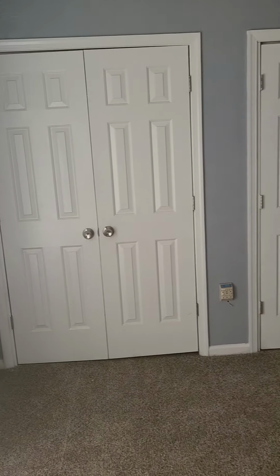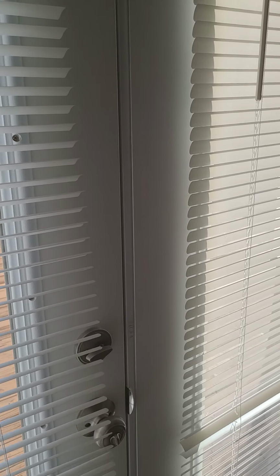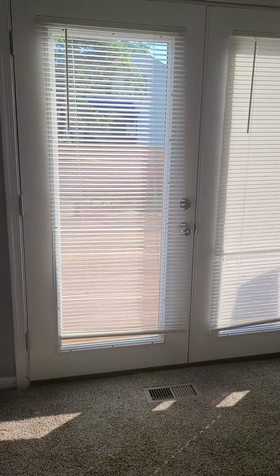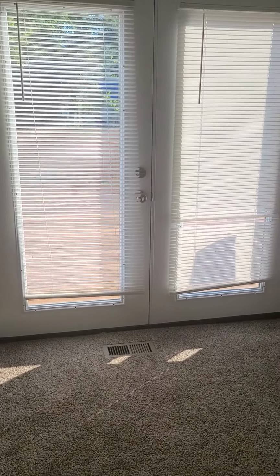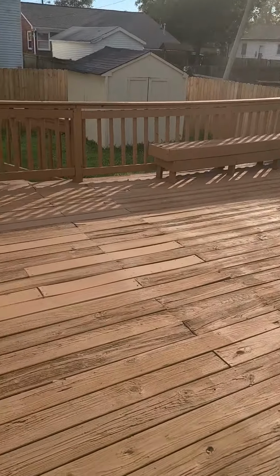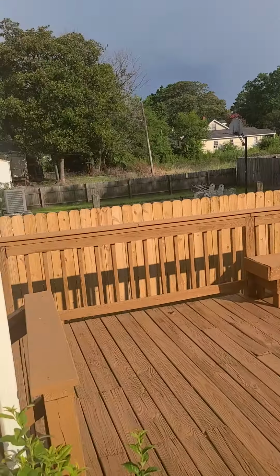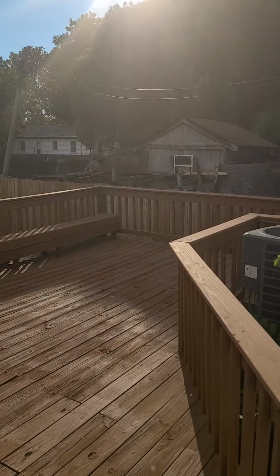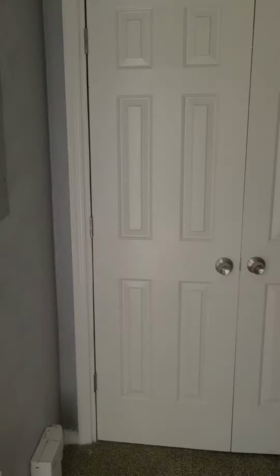Okay, I take this to be a bedroom, and it might be, though I'm not certain, the master bedroom. Now, the nice thing, if it is the master bedroom, is that it's got French doors that go out to the deck. So that's a nice little feature. Now, downside, I think this is the only access to the deck, and to the backyard in general.